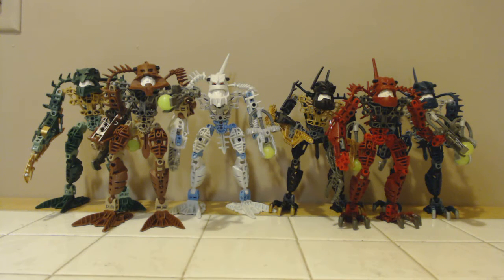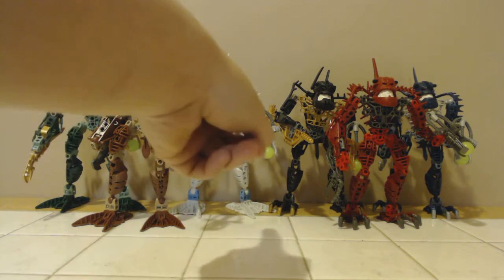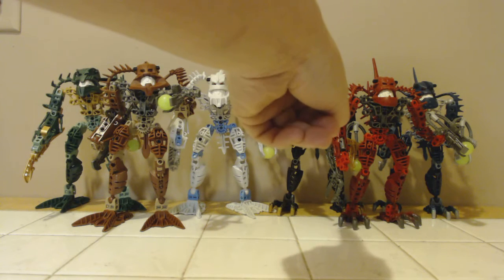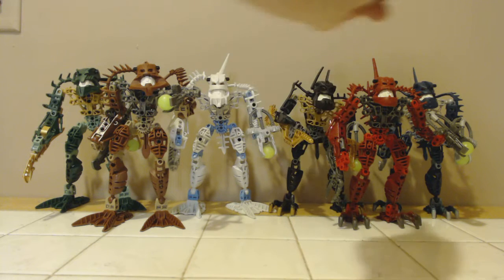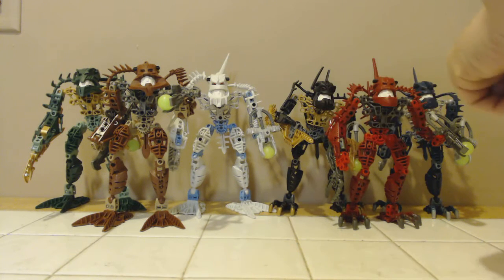Today, I'm going to be reviewing the Lego Bionicle Piraka. From left to right, we have set number 8903, Zektan, 8904, Avak, 8905, Thok, 8900 Redak, 8901 Hakan, and 8902 Vizak.